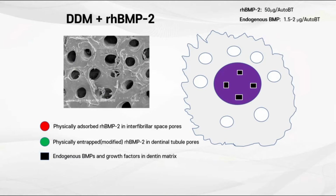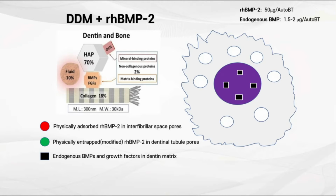Unlike conventional materials, which is mixing BMP to carrier material just before the graft, AutoBT BMP of Korea to Spain is an integrated dentin coated with BMP. Consequently, it has the same appearance as the existing powder and block, and it's convenient to use as well. This is the dentin, which has strong endogenous BMP of its own. Please refer to Professor Kim's lecture number 13 and 14.